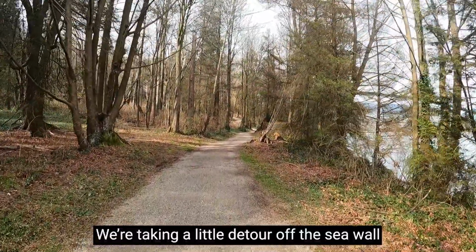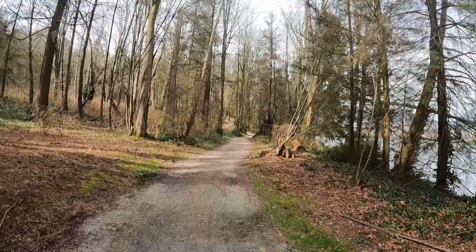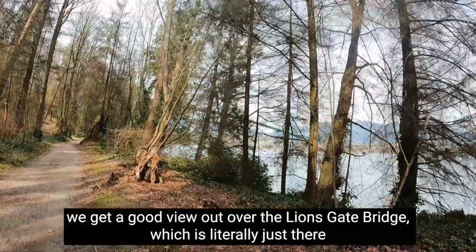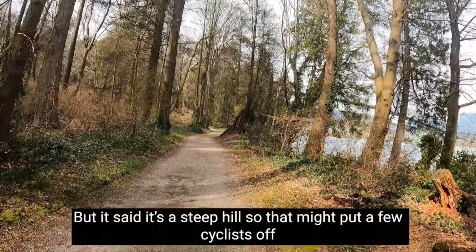We're taking a little detour off the Seawall to go up to Prospect Point, where I think we get a good view out over the Lions Gate Bridge, which is literally just there. So we're not far off. It said it's a steep hill, so that might put a few cyclists off.